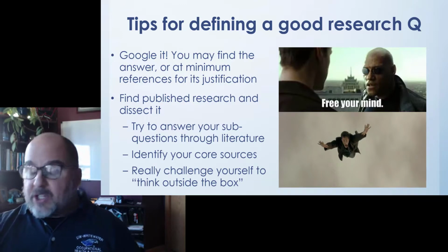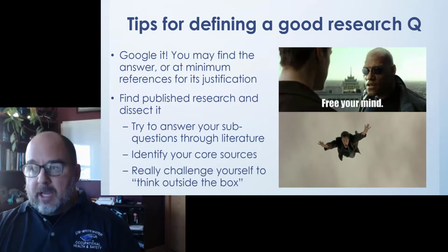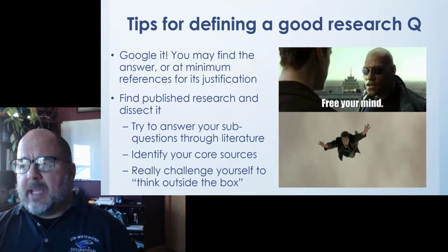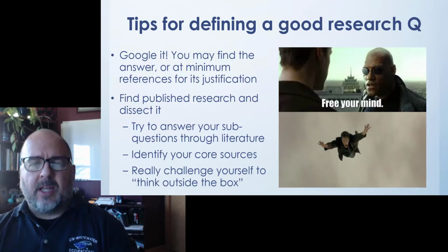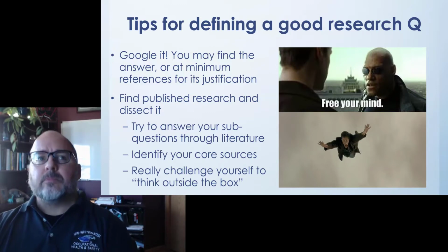You may find justification that you didn't know of before, because it's usually from a government document, or it may source something else out. Find published research, and dissect it. That's what you should be doing now.